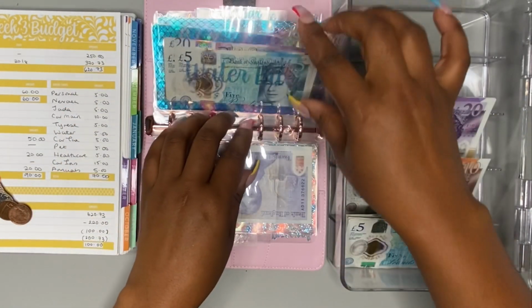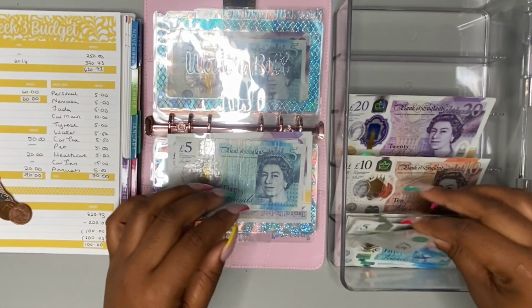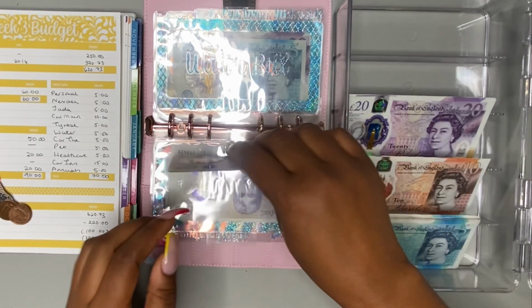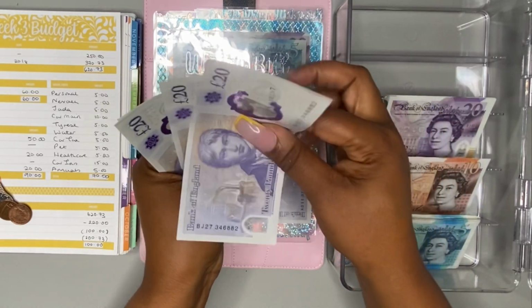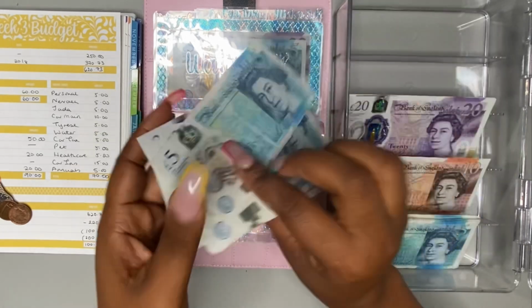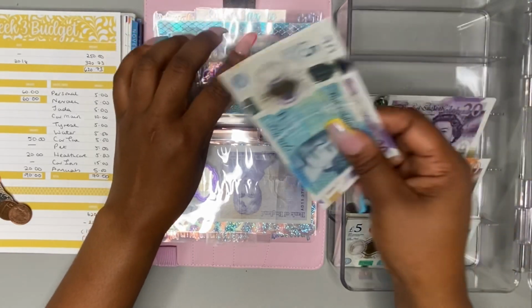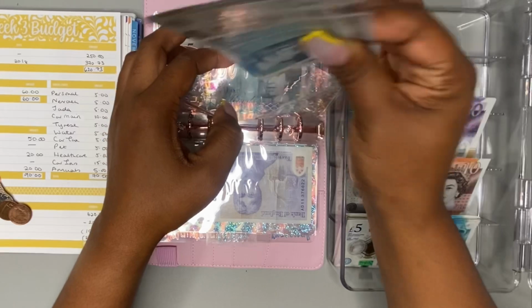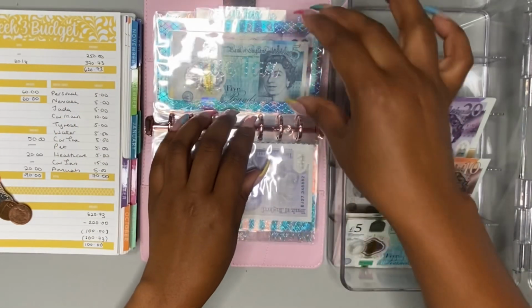And my water bill is next. My water bill, we are going to be adding 5 to. Am I adding 5? Yes, I am. Sorry, got confused then. So we've got 20, 40, 60, 85, 95. This is my water bill for next year, guys, and I'm trying to save up £260 for it. I think it comes to about that. So we've got 95 in here now, nearly at the £100 mark.